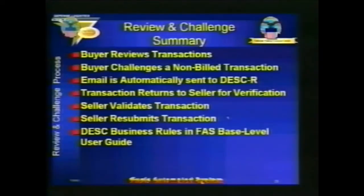To summarize it here, the buyer is responsible for reviewing their transactions. These transactions are transactions which occurred around the world. Any transaction that's been challenged is not billed to the buyer. The transaction is sent back to DESC, it goes into a suspense account, and DESC and the seller jointly verify the transaction.